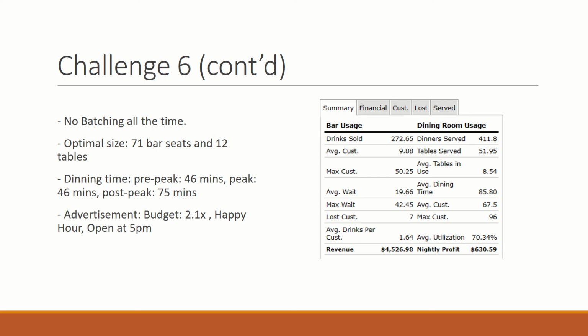The optimal size was 71 bar seats and 12 tables. Dining time was the same, 46 at pre-peak and peak, and post-peak 75 minutes, and advertisement happy hour, open at 5, and budget 2.1 times. So here we can learn that even if we take separate good decisions, the combination of all the decisions might not lead to the best outcome.